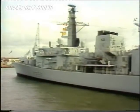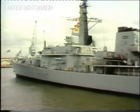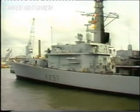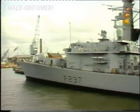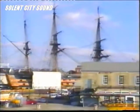Carry the Lynx Mark II helicopter at the after end of the ship. We're now just coming alongside a Duke class warship. Now the Duke class warships are the very latest ships in the naval fleet. And making our way along past the warship, you'll see just coming into sight, HMS Victory. HMS Victory, probably the most famous naval ship in the world.